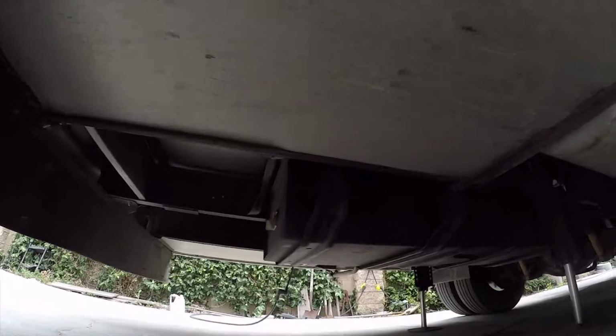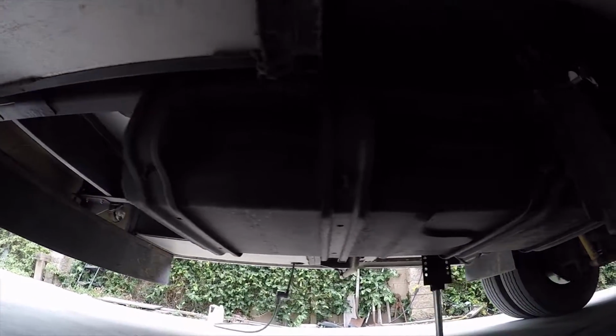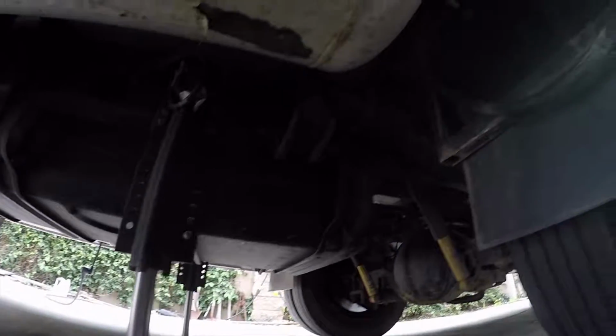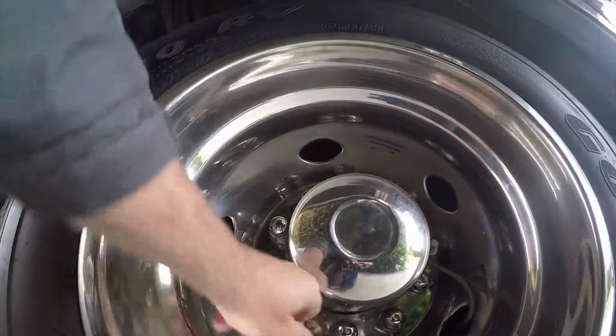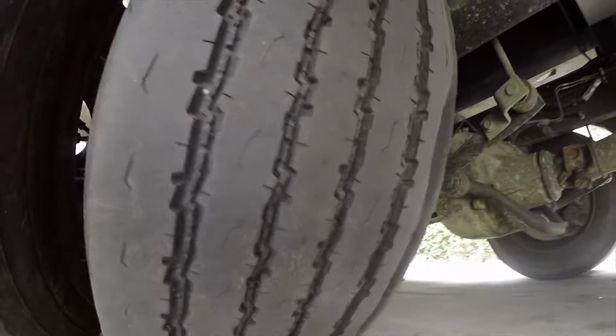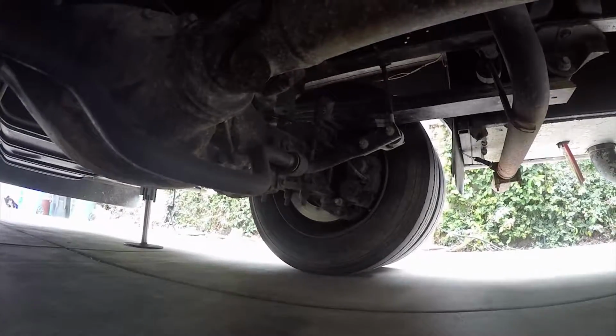Go underneath. You have an 80-gallon fuel tank down here. Your other leveling jack. No leaks at all on these jacks. You got mud flaps. Your propane tank in good condition. Again, you got your tire valves to check your tire pressures right here. And good tire treads. Rear anti-sway bar. Take a look at the brake rotor discs. No grooves on any of the brake rotor discs. They all look good.